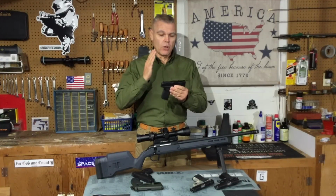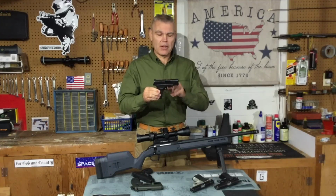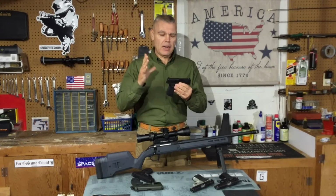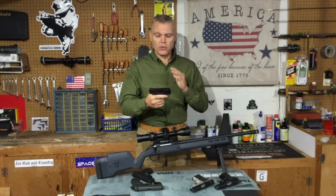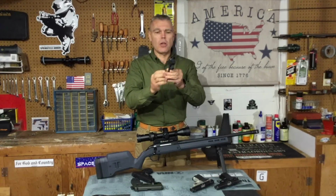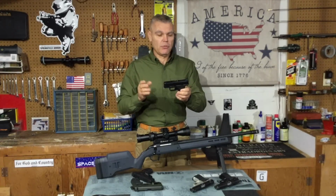I recently recorded the video with the new DeSantis crisscross holster. I've been carrying this pistol a lot in that holster. And this is just a very nice, very practical little pistol for concealed carry. Dimensionally, it is very small. About the only other pistol that comes close to it on the market is the Sig P365.